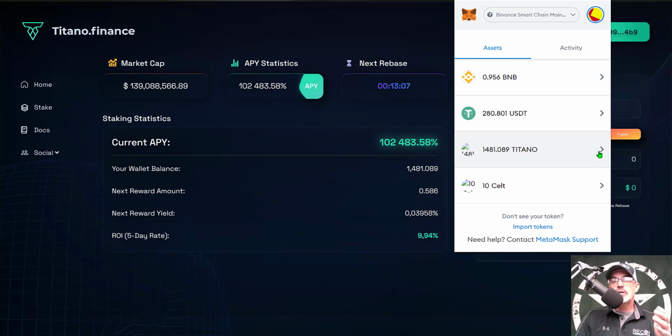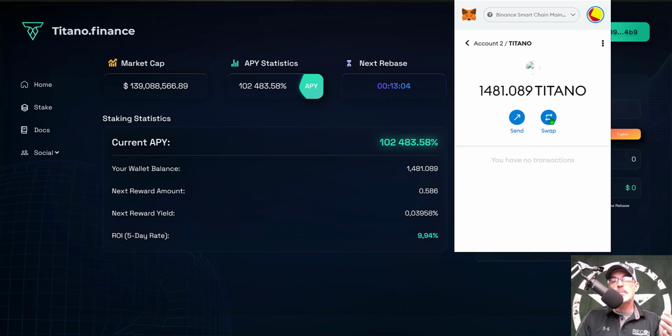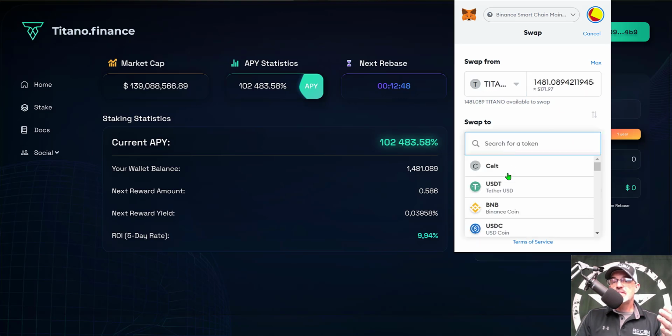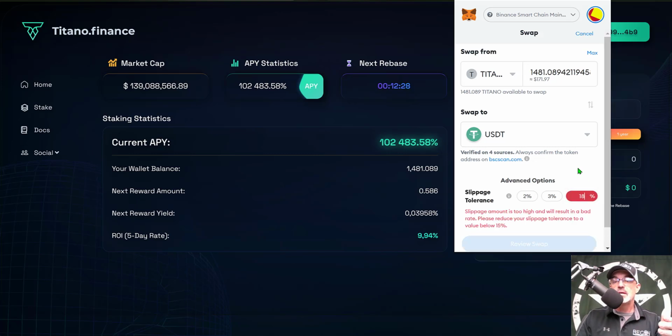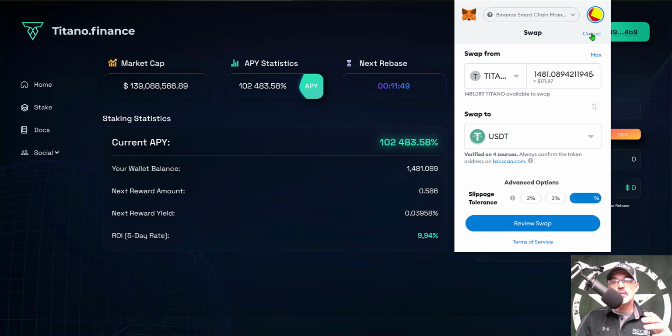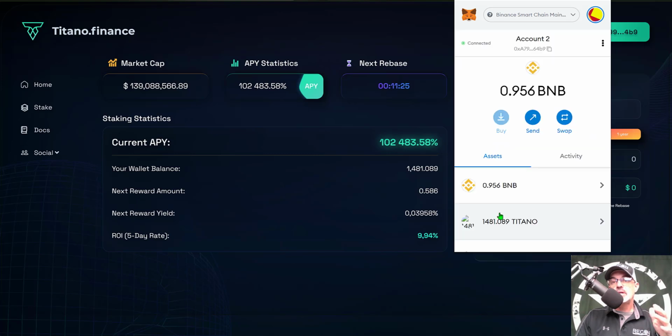And so at any time, I could actually go over to, say, swap these tokens out for, let's say, USDT, and you'll see that I'll receive around 170 USDT, and I could go ahead and swap that. However, I would actually have to change the slippage for this transaction to go through, and I would have to change that to like 18%. But I'm not actually looking to sell these tokens right now, as I am currently willing to hold on to them and still accumulate more of these tokens based on that insane APY.